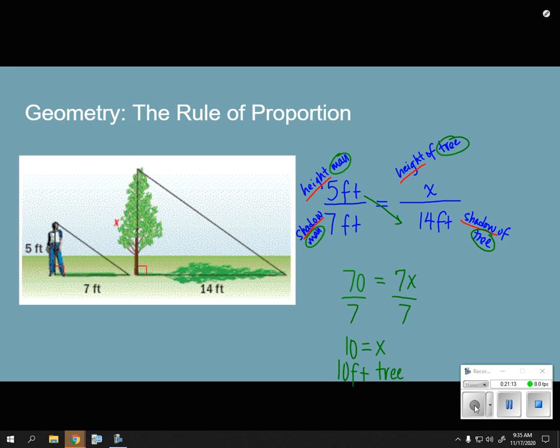And that's what Thales was doing with his Egyptian pyramid. So he has the height of the pyramid, and what he's going to use is a wooden stick put into the ground, and he's going to know the height of the stick, or even himself. He could do that as well.